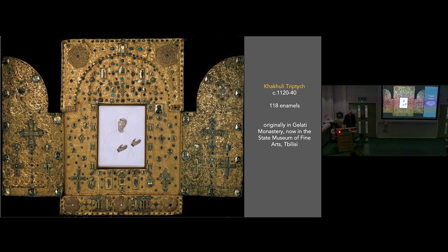So these two formidable concentrations of enamels demonstrate the visual power of the material, the reflective brilliance of its gold and translucent glass, the richness of its colour, and the virtuosity of its craftsmanship. And they show the importance of the medium as a technology of piety and as a visual manifestation of power, wealth, and status. And interestingly, both objects lie beyond the western and eastern borders of Byzantium.